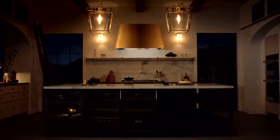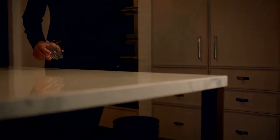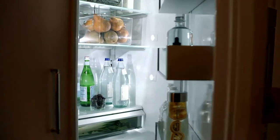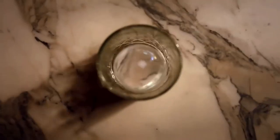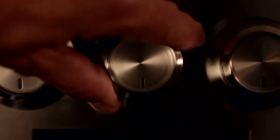Luxury appliances are the sum of many details. It's here where ideas come to life and conventions are broken. Elegance is found where you least expect it. Openings inspire awe. Materials harness strength and beauty.